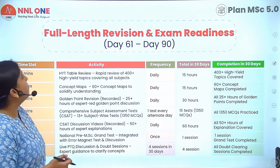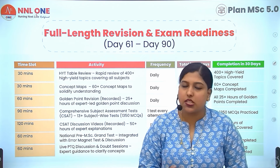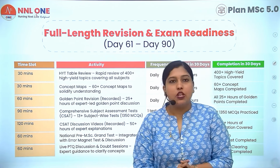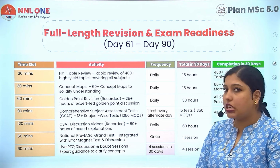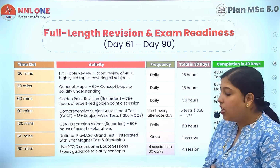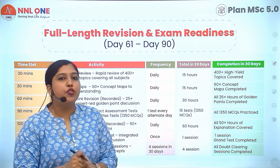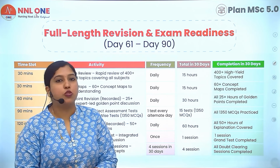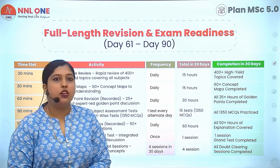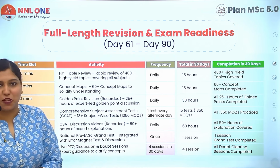Next, we have full-length revision and exam readiness. This is the last phase and the most important phase, right? So in the last 30 days of the 90-day strategic plan, what is your plan? Here you are completely going to do the revision, and you're going to retain all the knowledge, and you're getting ready to approach your entrance examination, right? So only a few days will be there for the success journey, right?